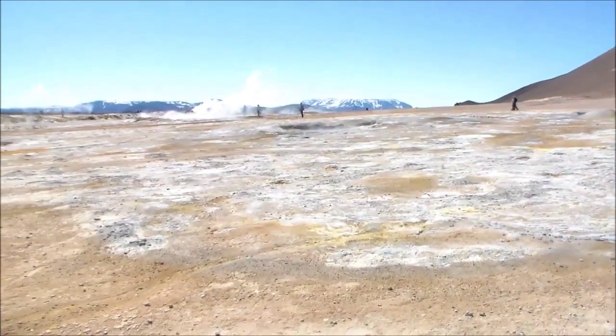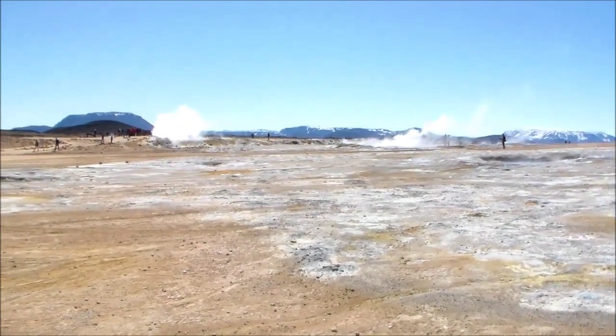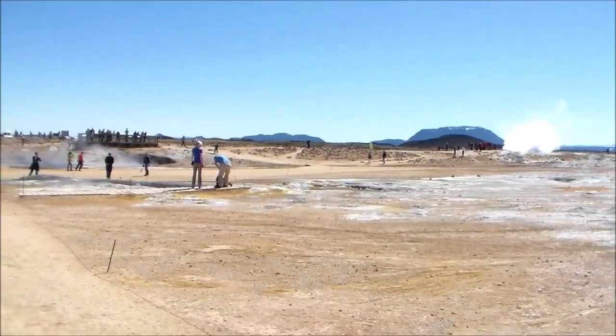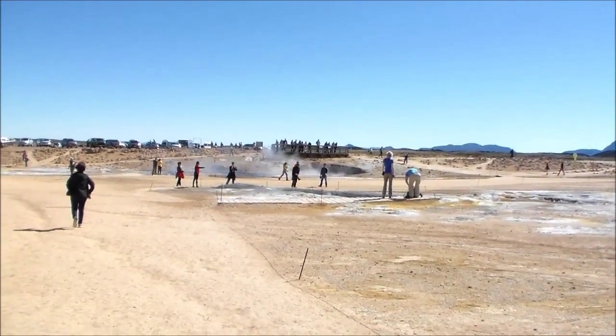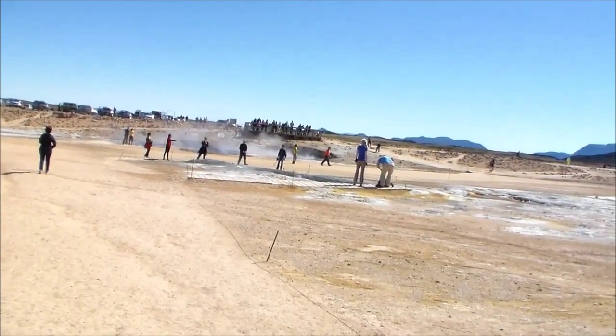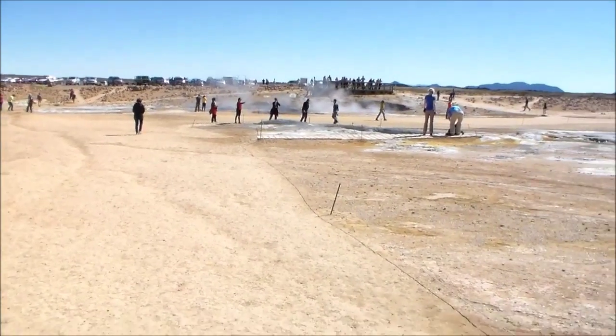We're at some boiling mud pots, and there's steam venting off of the top over there, and pots over here right off of Route 1. And a lot of tourists hanging out. And just a little rope to prevent you from instant death.